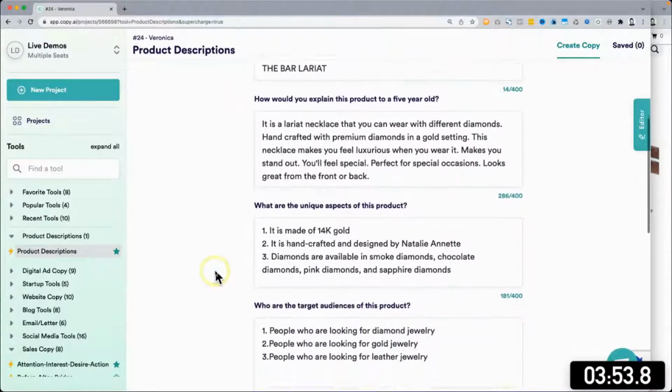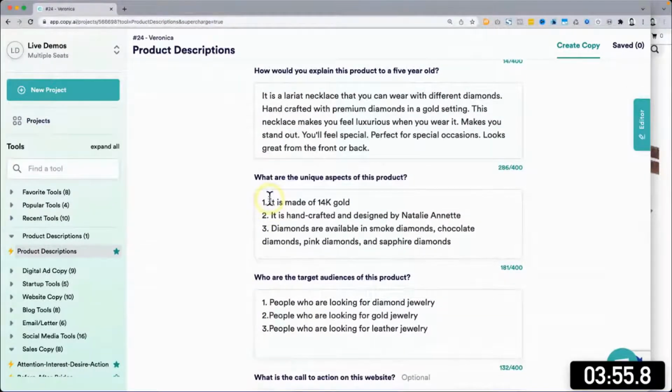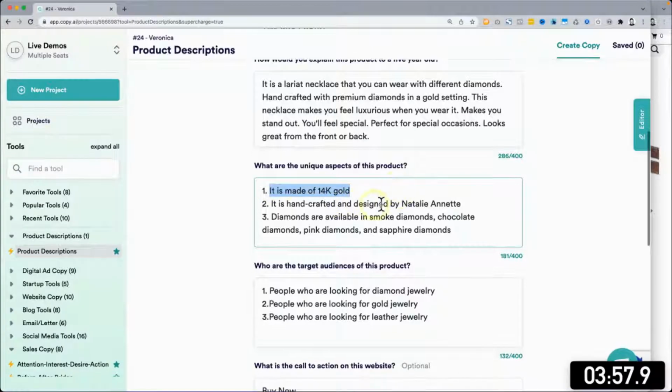So what's unique about it? This is also really important. Made of 14-karat gold, handcrafted. That's pretty good. Unique, and this is where you're really telling the AI what you want to highlight. So it's made of 14-karat gold. It's probably worth highlighting. What else can we highlight here?